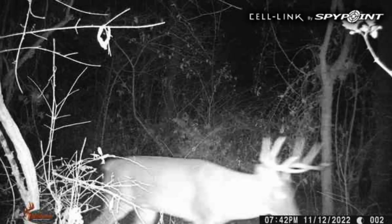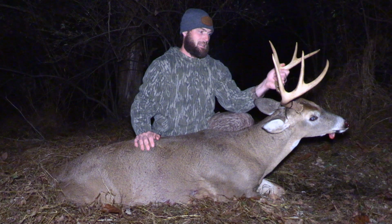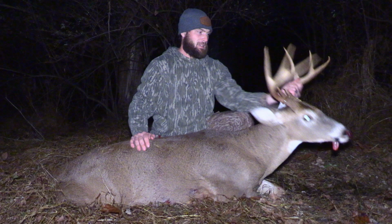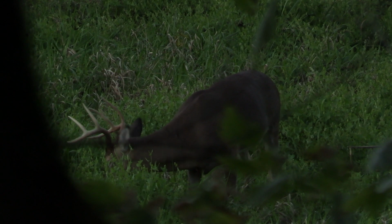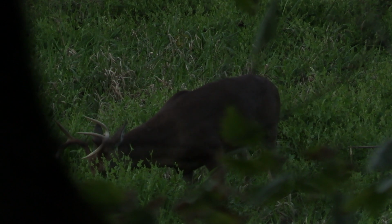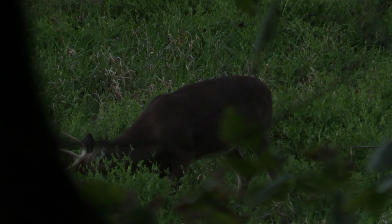So this area that I'm headed to now is actually an area that I killed a really nice buck last year. He was a good ways away from here, but on the same property, and this property is not that big. I have had an encounter with a really nice buck the past 2 years. I'm hoping he's still alive. I'll be in that area early this season.